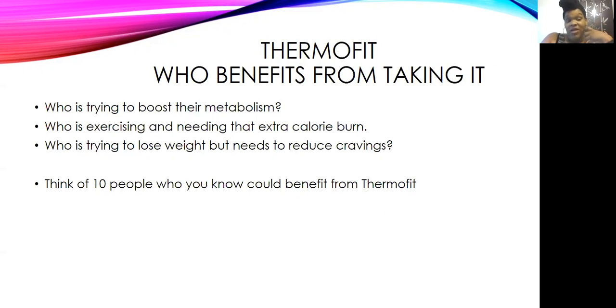I've had experience with the thermofit in which I was able to lose, along with the system, 20 pounds in January just from taking the thermofit. I wasn't working out as much. I was maybe walking 30 minutes a day and was still able to reap the benefits of the thermofit. So it's really good for people who aren't able to be active as much. You can still burn calories even though you're not able to move around a lot. So recommend it to any of those type of people.